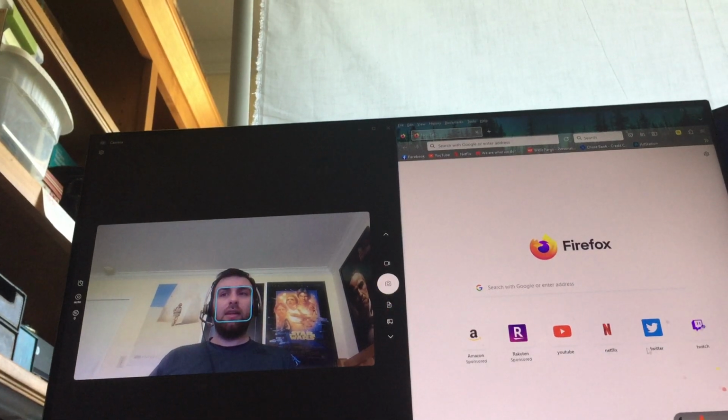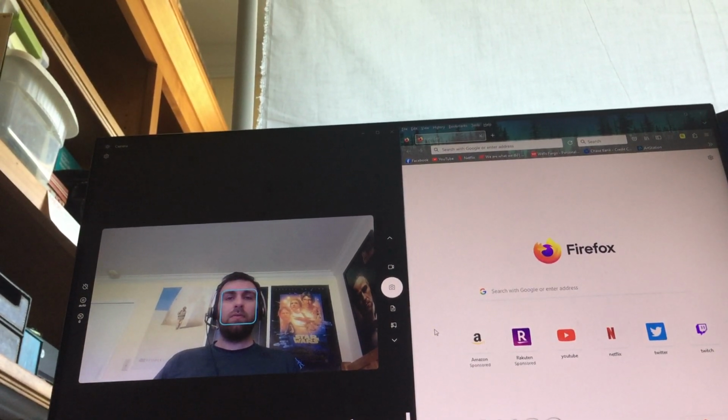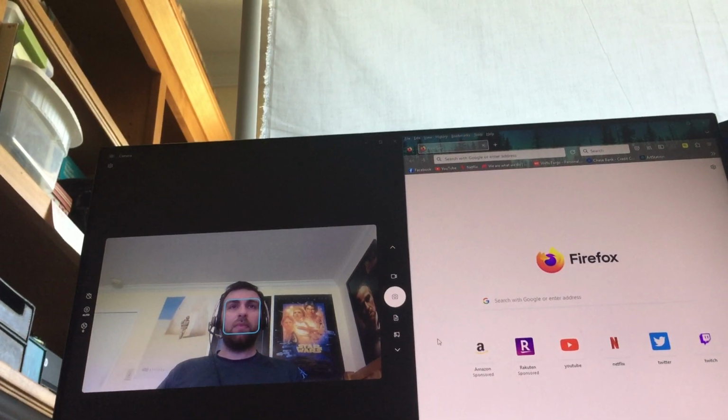So let me try that. Talon Wake, Control Mouse, Zoom Mouse, Talon Sleep. So we'll see how this works. I'll try clicking on that arrow.